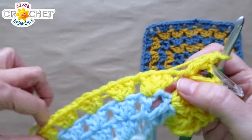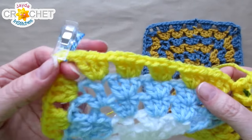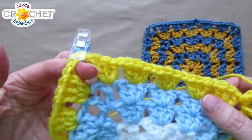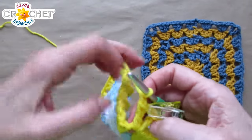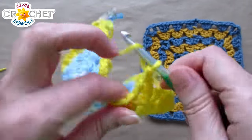And then it's the shells again. 3 double crochet, chain 1 in the middle of each shell. 3 double crochet, chain 1 in the last shell. And then into the corner space, double crochet, chain 2, double crochet, chain 1. You're on the home stretch, my dears. That is the last row of this square. So just work away at that, and I'll catch up with you back at the beginning.